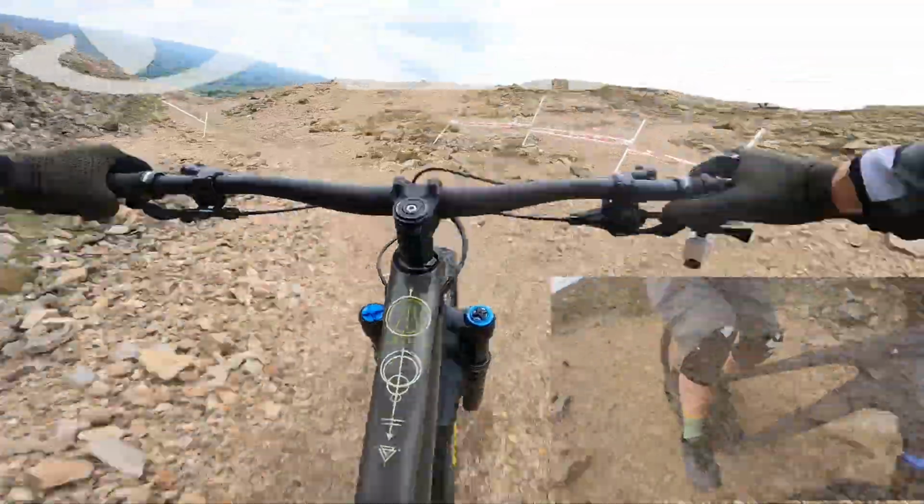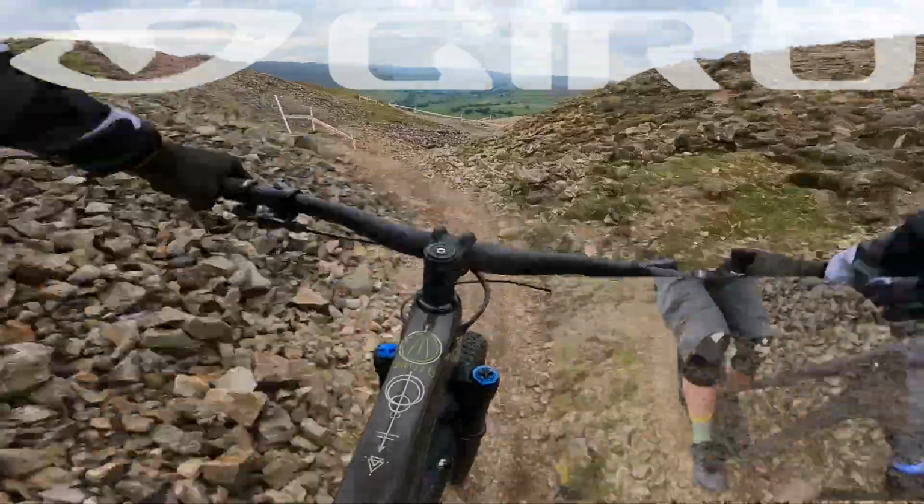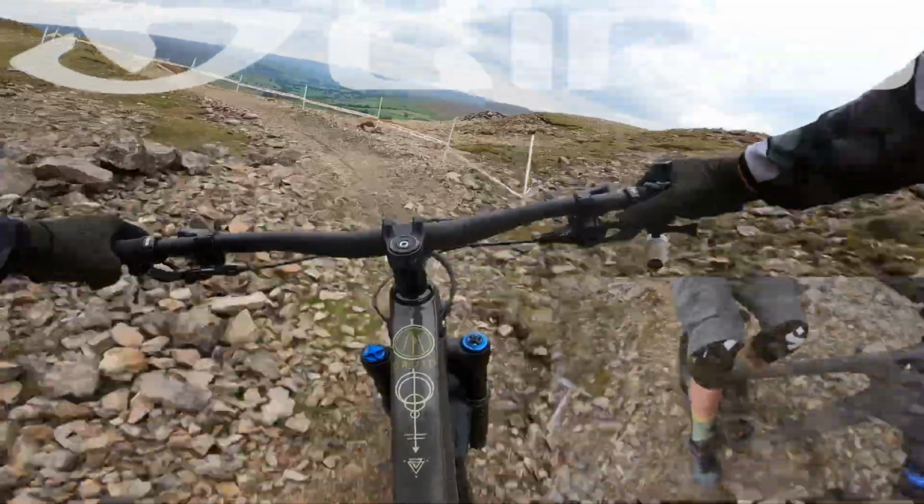That's the biggest lesson you've got to learn about this bike. As it hits the chunk, it just doesn't slow down.